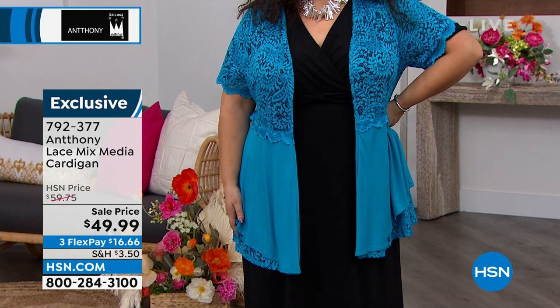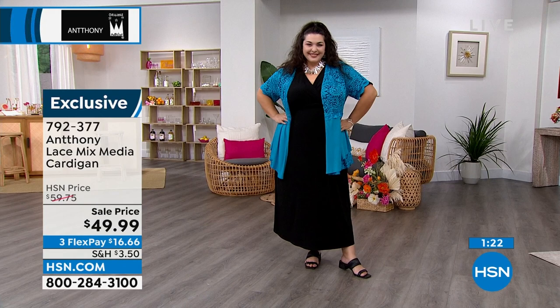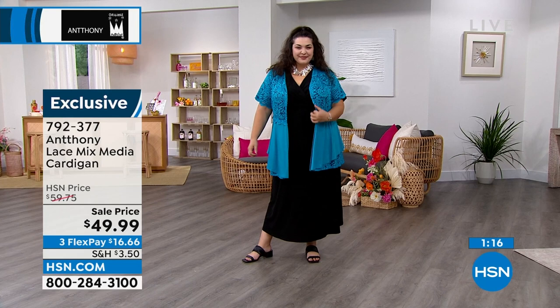This would be perfect. Oh yeah. Absolutely perfect if you have the rehearsal dinner, or all the things you have to do at the church before the event. You have to go meet the minister, make all the arrangements. If you're very involved in the process, this is a great piece for the mom, great piece for the sister to wear, maybe for the wedding planner.